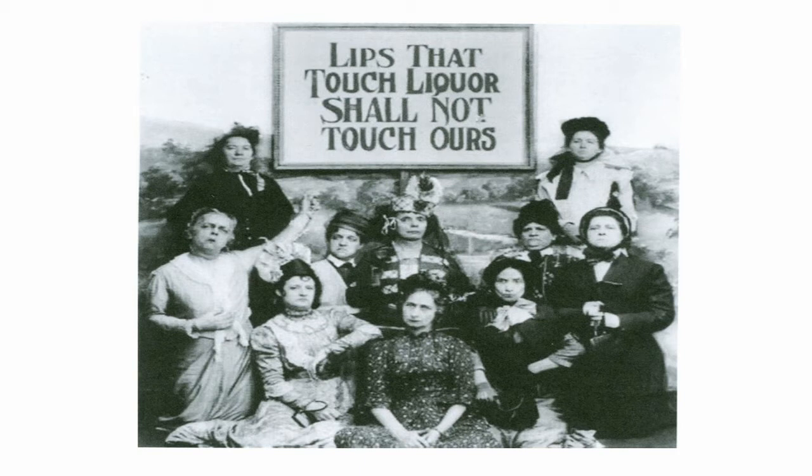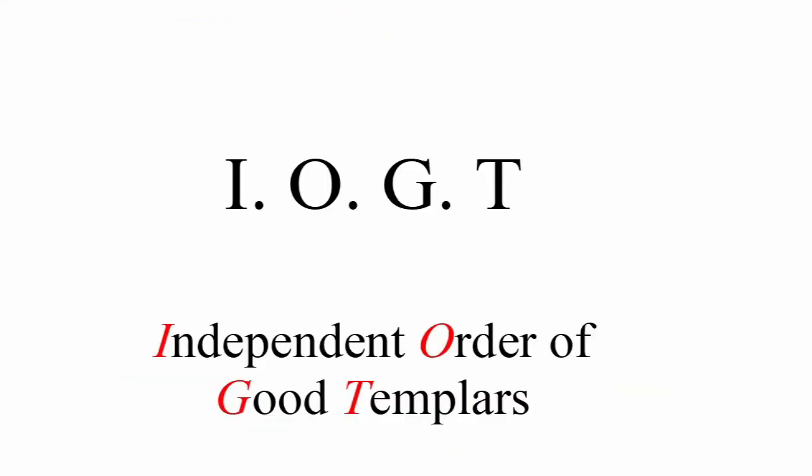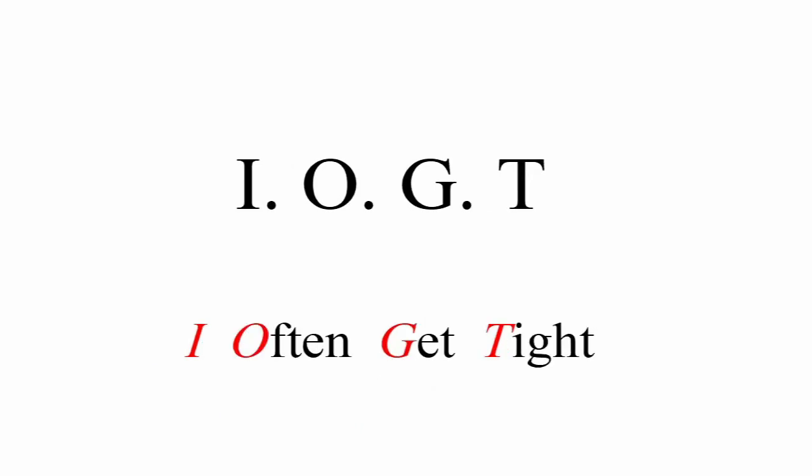But in every argument, there's always another side. So the other side countered that particular picture with their own, which is also widely used. Wasn't too popular with many people, but it happened. That group was known as the Independent Order of Good Templars, men and women. Once again, the other side of that argument said that those initials aren't interpreted correctly. That's not what it stands for, because they knew that many people were behind the Stop Selling Liquor program. There were also people who like to have a drink every now and then, so they said it should stand for this: I often get tight.